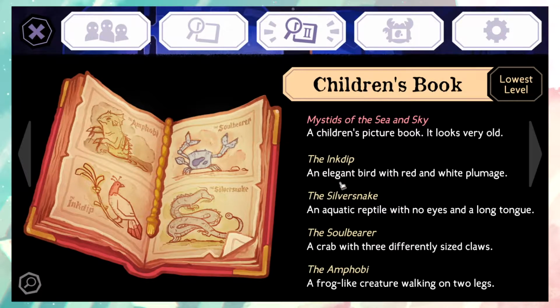Okay, "Mists of the Sea and Sky." The ink dip, an elegant bird with red and white plumage. The silver snake, an aquatic reptile with no eyes and a long tongue. The soul bearer, so we've seen soul bearer mentioned. A crab with 3 differently sized claws. So is that why the sound receiver thing was in the shape of a crab?